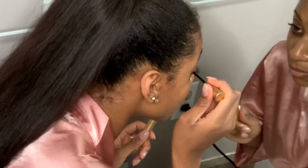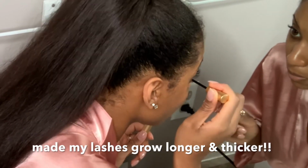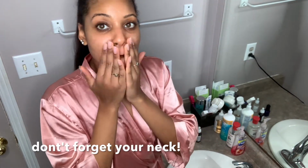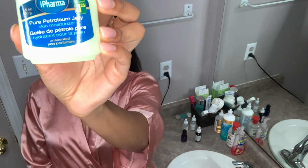I did not even show the product, I'm sorry guys, but I'm using the Babe Lash Serum. I apply it to my lash line roughly 3 to 4 times a week. And for my moisturizer, I use the CeraVe PM Facial Moisturizing Lotion. Y'all know I love my Vaseline, so I'm just applying that to my lips for moisture.